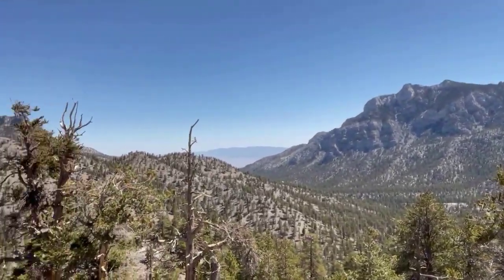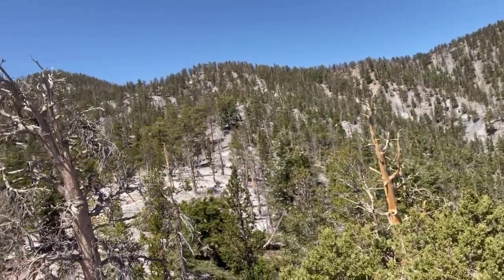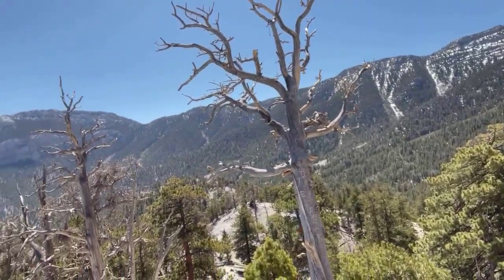Hey guys, I made a real steep ascent here. Get to the very highest peak on this thing, and I thought I would show you this. So I'm gonna turn the camera around and give you a 360. How cool is that? I mean, really, how cool is that?